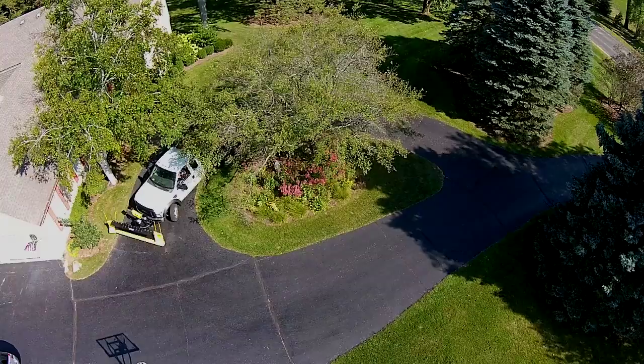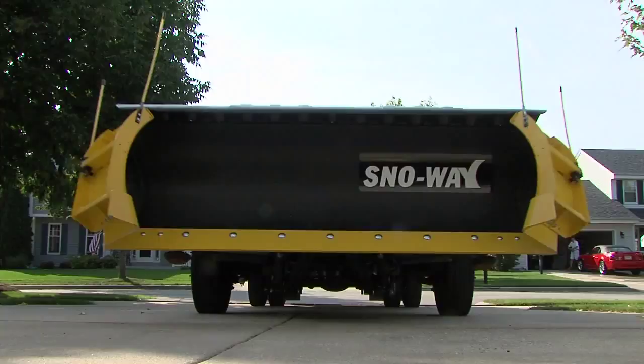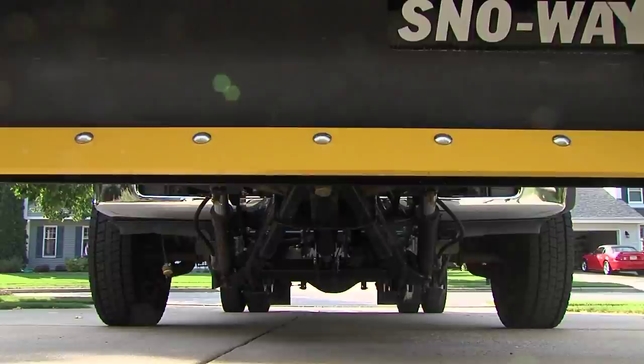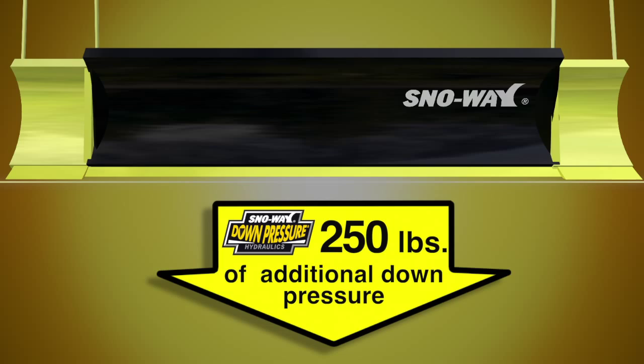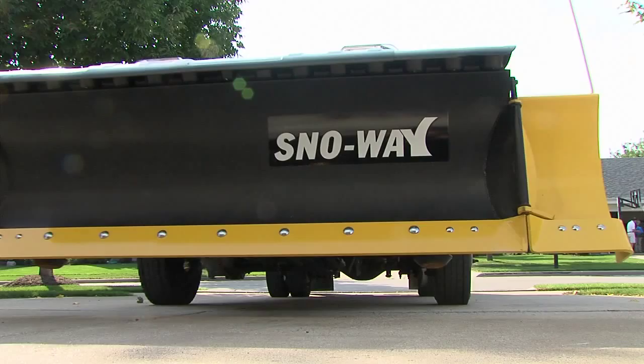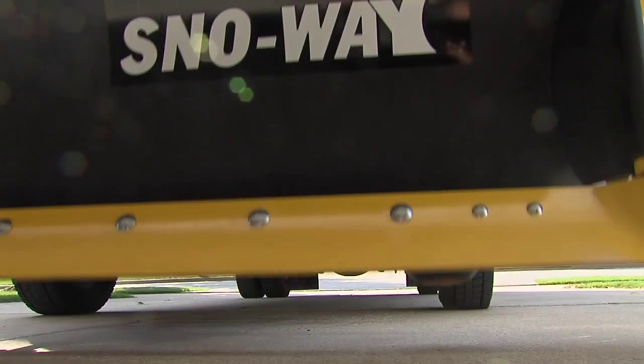Removing snow that is tight against the wall is another common difficulty. How am I going to pull all the snow away from this garage door? The Sno-Way plow is made for back dragging. The Sno-Way down pressure hydraulic system adds 250 pounds of additional downward force, making dragging almost as efficient as pushing.